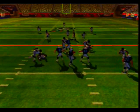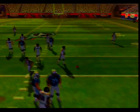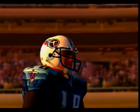The Ravens come out in a nickel pack. Throws it, almost intercepted. Number 19 was the one they were trying to get the ball to. Number 27 was there on the coverage.